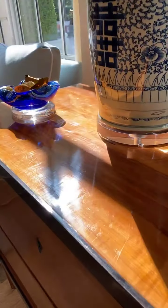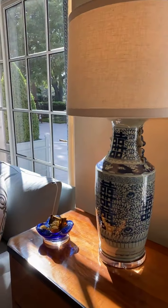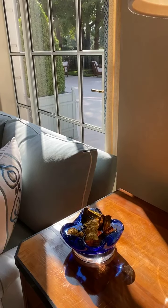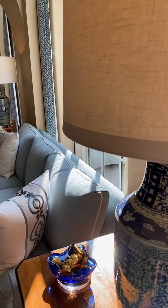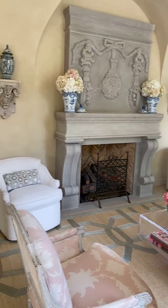And I can tell I love the owner because she has candy everywhere, and it makes me so happy. She makes me happy too. Good people do that. I know. I had to stop myself from coming over here and eating candy because I was putting on weight. I was like, I gotta stop.